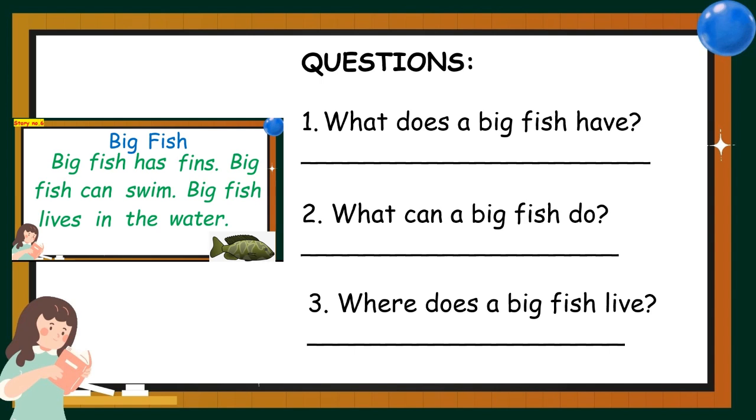Questions. Number 1. What does a big fish have? The correct answer is fins. Big fish have fins. Number 2. What can a big fish do? The correct answer is can swim. A big fish can swim. Number 3. Where does a big fish live? The correct answer is in the water. A big fish lives in the water. Good job!